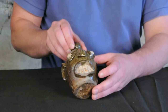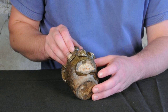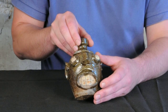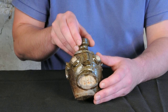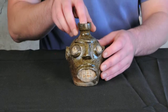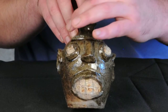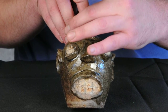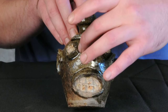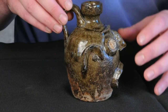It's a wonderful expression. It has this distinctive open mouth with gritted teeth, bulging eyelids with applied eyeballs, an applied eyebrow or forehead here, a pinched nose, and applied ears.